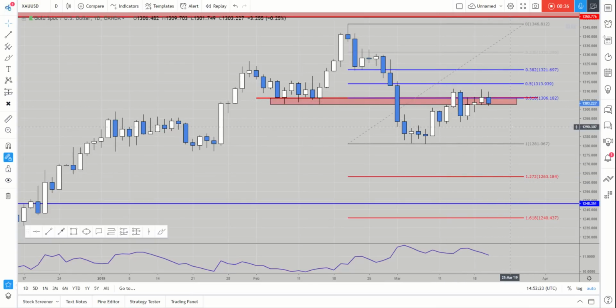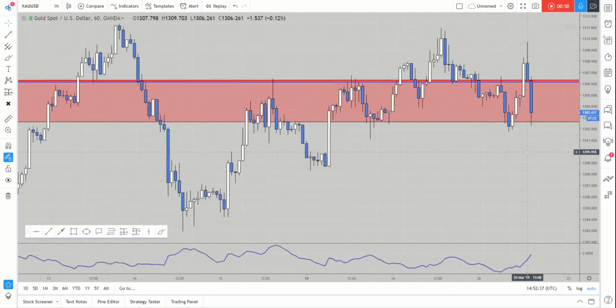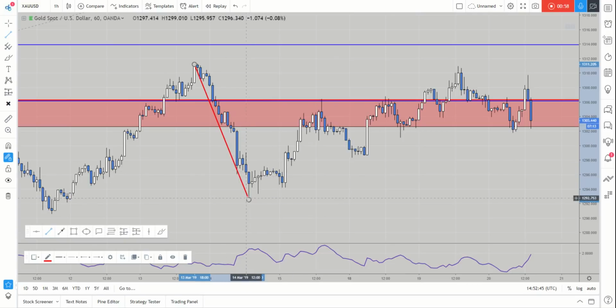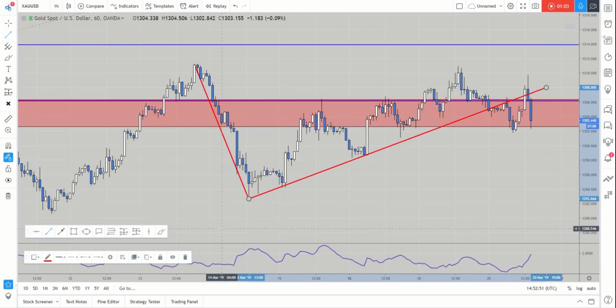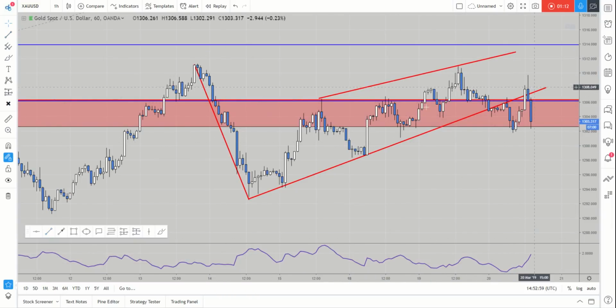Okay, so what we're looking at in particular is the fact that gold has come back and revisited these previous structural lows around that 1306 resistance zone. So if we just dive down into a lower time frame and take a bit of a zoom out, this is what we saw. We saw this nice little impulse move to the downside. The market then had a nice little pullback through here. You can see this corrective structure forming, and then something like that. So we have this channel forming. This was the impulse. This is the correction. Are we going to see an impulse again?